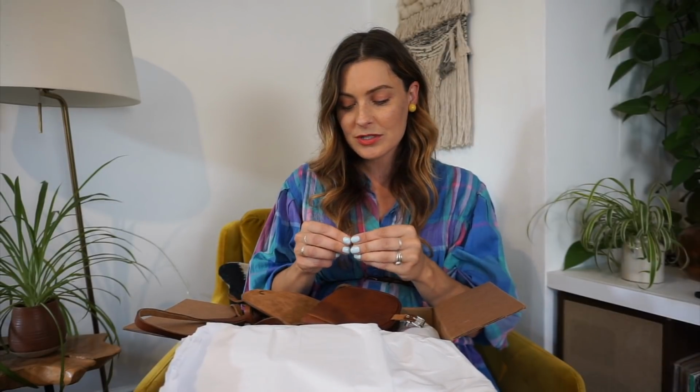Never worn clip-ons before, you guys. Do you guys wear clip-ons? Comment down below. So cute. Oh my gosh, they're so cute. I like these. I don't have anything like these. I love it when I get new things for my wardrobe that I don't own anything similar to.